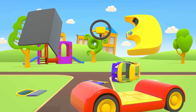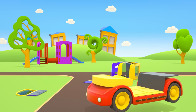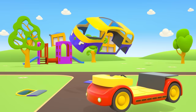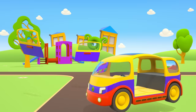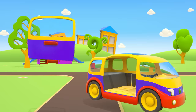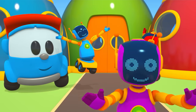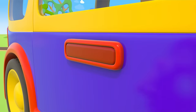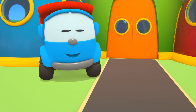The steering wheel and yellow control panel. Do you like it, robots? Body. And doors. The minivan's ready. The robots are very happy. They press the button. Look at how the door opens. The robots go in. The red robot's behind the wheel. Let's go!